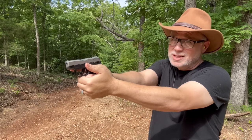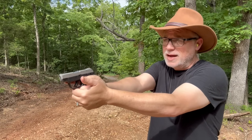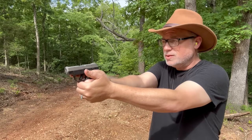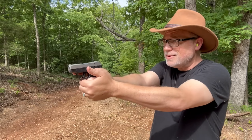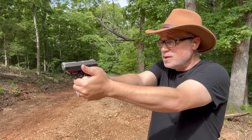I'm going to have to get used to that safety. I generally carry double action, first round pull and no safety, so this would take some getting used to. But I still love the concept. I mean, 10+1's pretty nice.